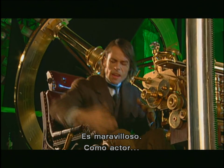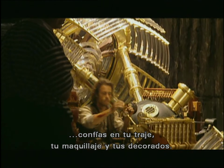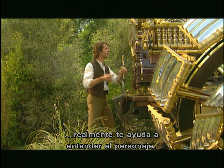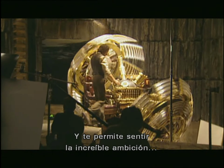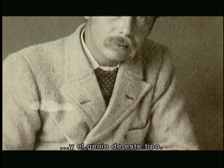It's wonderful, really. In many ways, as an actor, you're relying on your costume and your makeup and props that you use. And so when you have something like a time machine, it really allows an insight into the character. And it allows you to feel the incredible ambition and the genius of this guy.